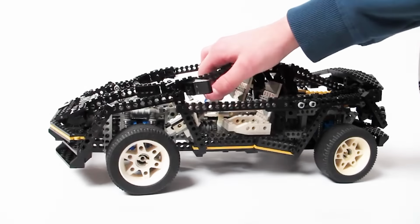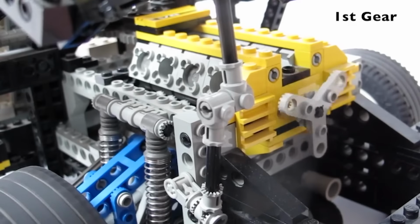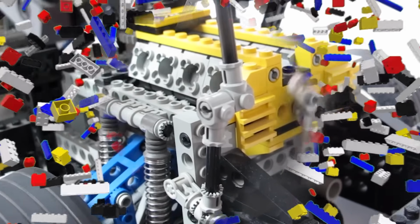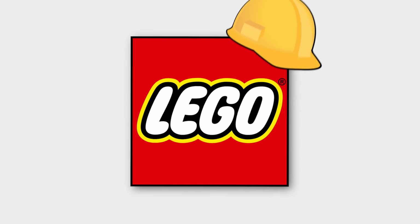That's not all though. This car was also the first set to have a fully functional V8 engine inside of it, and considering it's literally made of LEGO, that's a crazy feat. This set is over 30 years old now, but LEGO enthusiasts still consider it to be one of the best examples of just how good LEGO is for engineering.